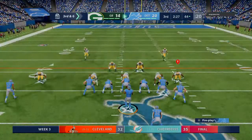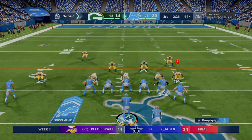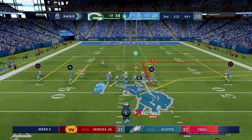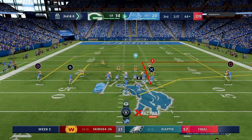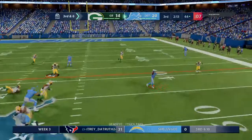And they'll need the 39 here for a first. This is 3rd down. Hey, check Mike 47. Check Mike 47. Wild Bill. Wild Bill. Out of the gun.